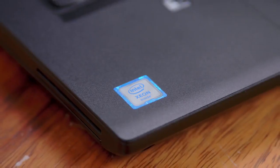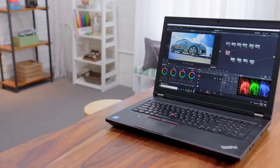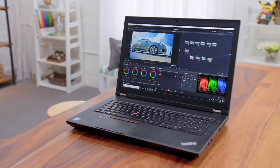To give you a good idea of what an equivalent Windows workstation is going to provide, we have a 2016 Lenovo P70. This guy is going to have a Xeon E3-1505, which is going to be a quad-core Skylake CPU, very similar to what's in the 2016 MacBook. You're also going to be getting 32 gigabytes of RAM, a Quadro M4000, I almost said P, it's an M4000 GPU, as well as a 512 gigabyte NVMe SSD.